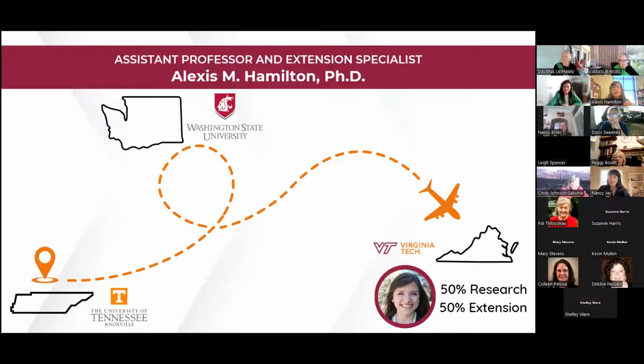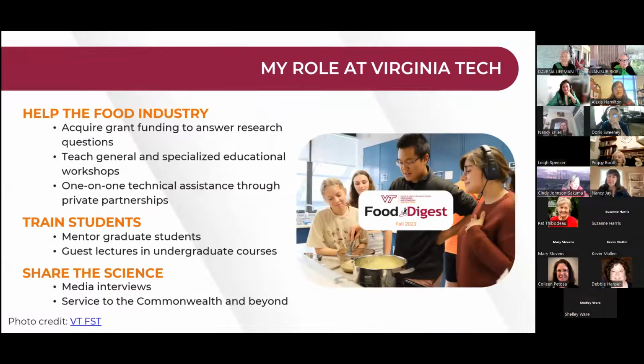And here I have a really cool, I think, opportunity. I have what we call a joint appointment. So my job, I spend half my time doing research and half my time doing extension, which for me means that I have this really equitable and unique way that I get to serve people across the Commonwealth. And I'd like to share a bit more about it because it really does mean quite a bit to me.